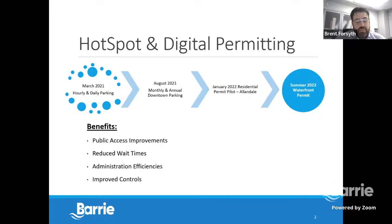And then from an administrative standpoint too, reducing time spent by Service Barrie on waterfront parking, allowing them to focus on other service areas. And there's also synergies with our enforcement, who are already using the Hotspot enforcement platform. And then obviously from the control standpoint, limiting the misuse of hang tags, as we've seen throughout the years, will enable improved controls through the validation process. Next slide, please.